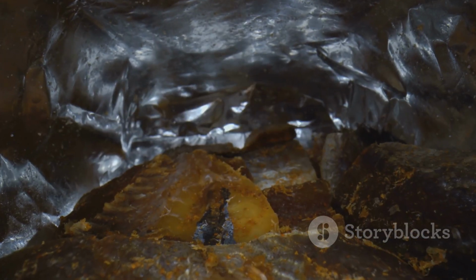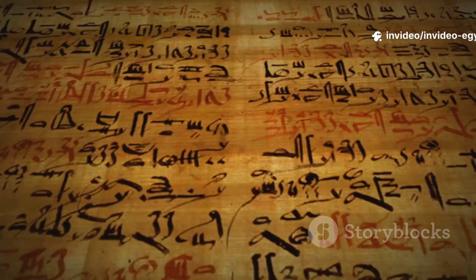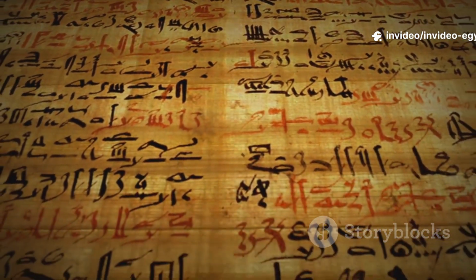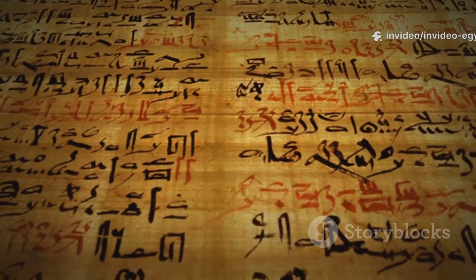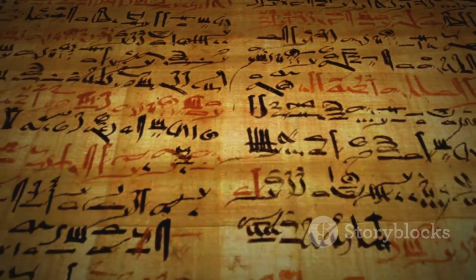The body was then packed in natron, a type of salt, to completely dry it out. Finally, it was washed, anointed with oils, wrapped in hundreds of yards of linen bandages, with magical amulets tucked within the folds to protect the deceased on their perilous journey.